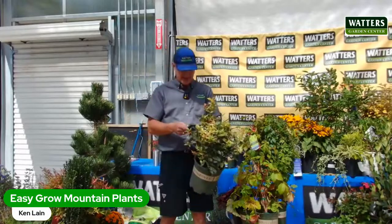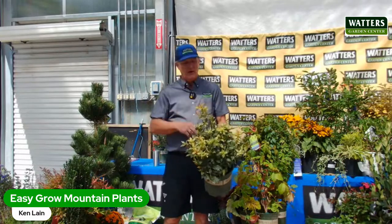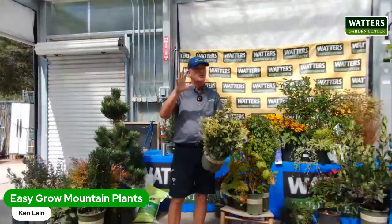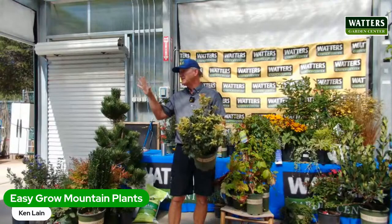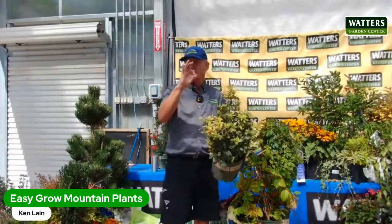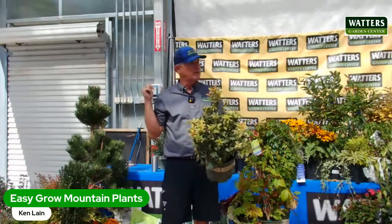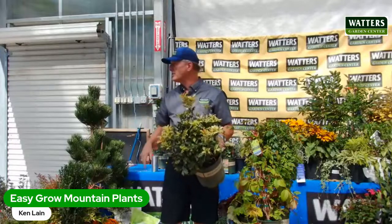What's the other name? Goshiki holly. It's a Japanese plant. Goshiki is five colors in Japanese, so it's got literally five different colors on the foliage. It's evergreen, has a holly leaf, doesn't get the berries like hollies do, but it has this interesting pattern to it.